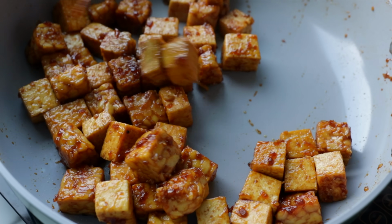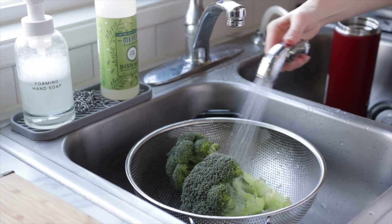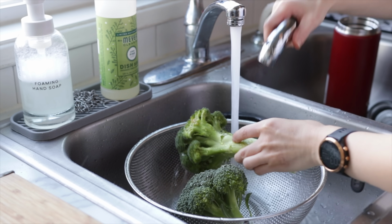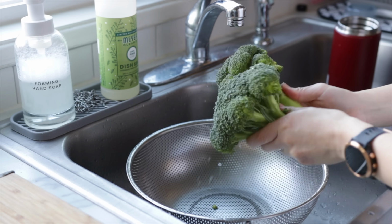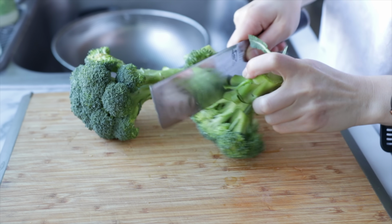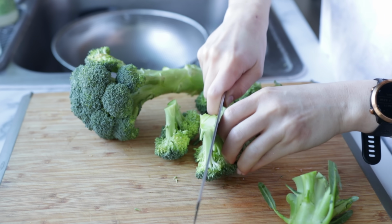But you just want to keep stir frying that until the sauce is thickened and there's no extra liquid in the pan. Then the last thing is that I like to include some kind of green or other non-starchy vegetable in each of my meal preps. For the teriyaki and rice combo, our favorite veggie is usually either broccoli or green beans, and we just usually steam them.